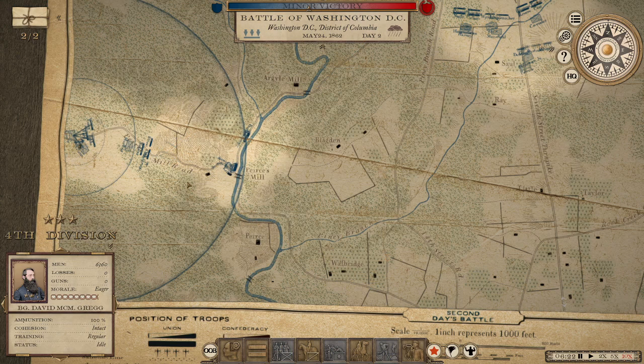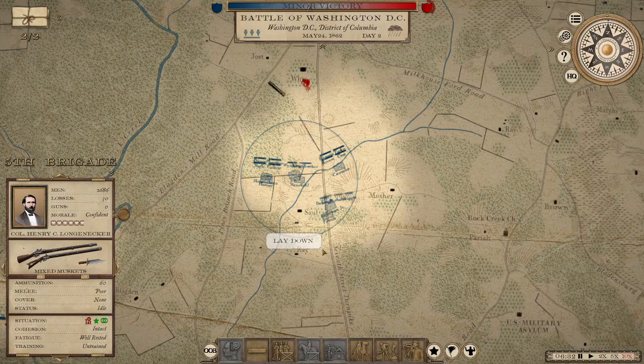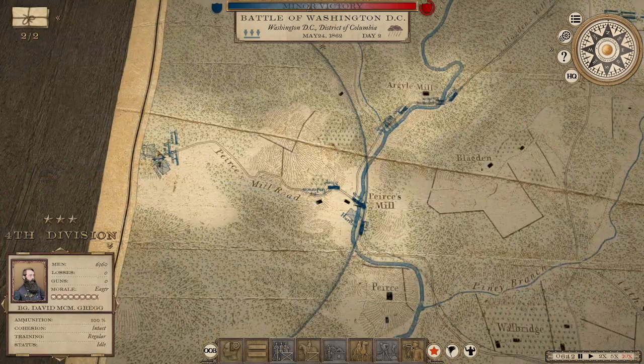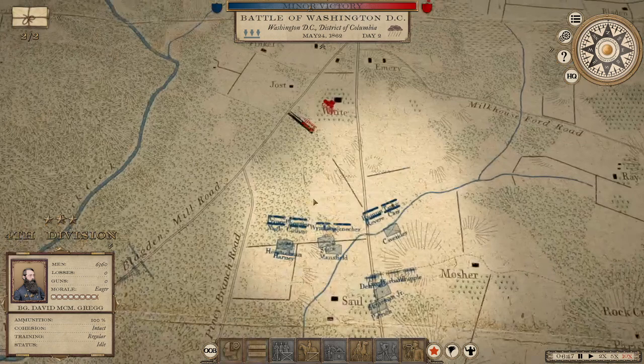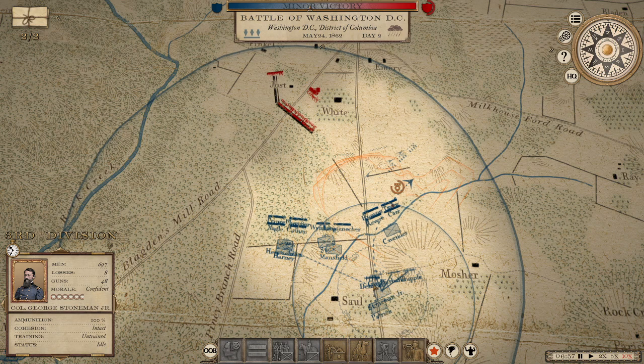I'm not sure why I have Henry Longenecker's skirmishers several miles away from his parent unit. It's just one of those nighttime things. It looks like the enemy are actually withdrawing, probably, which I suppose I'll take. I'd rather be able to crush them. Maybe they're not withdrawing. I'm not sure. They still have men in their entrenchments.